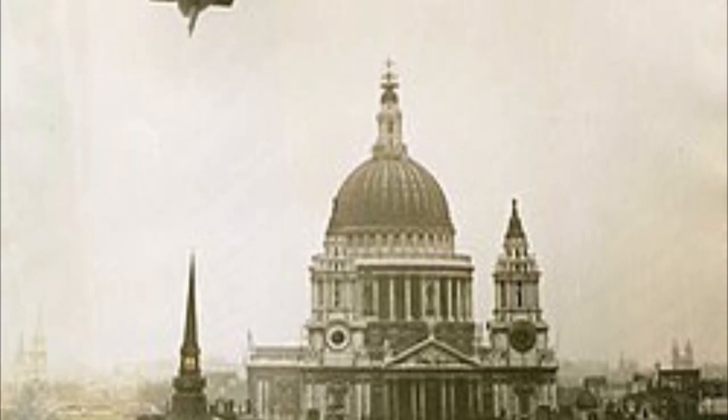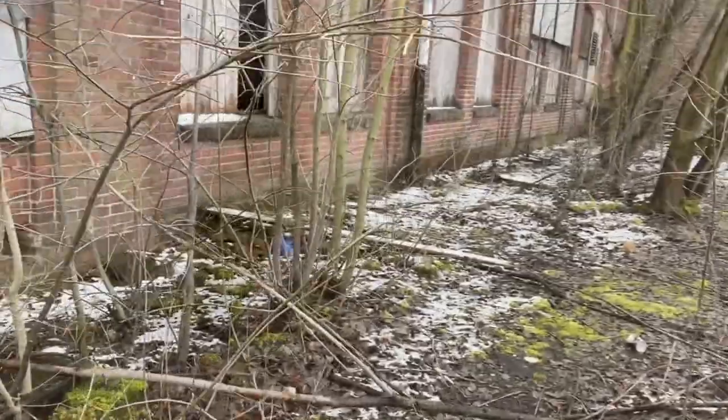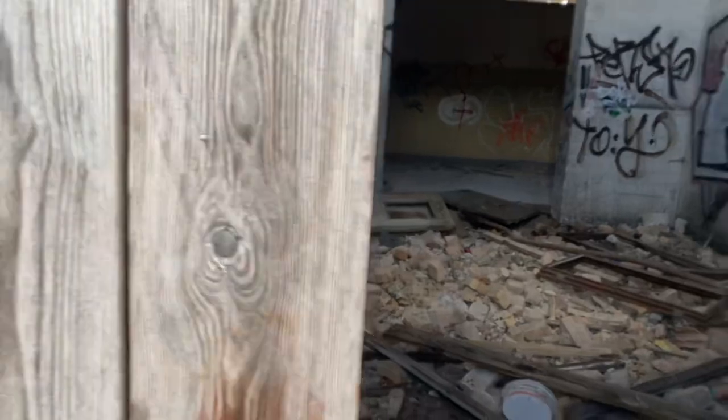After closing in 1918, the site was converted into a civilian airfield, providing regular flights by Zeppelin to Friedrichshafen and later to London by plane. Today we're exploring what's left of the site.